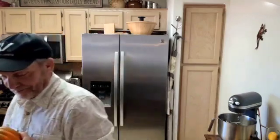Okay, as promised, we're going to go through and cut this bad boy, and I tell you what, a lot of people are intimidated with acorn squash because it's so hard to do, but what I've done to show you just how easy it is, my granddaughter is going to be the test subject. She's going to show you how to do it, and if she cuts her finger off, then you know what not to do. So with no further ado, here's my granddaughter Savvy.